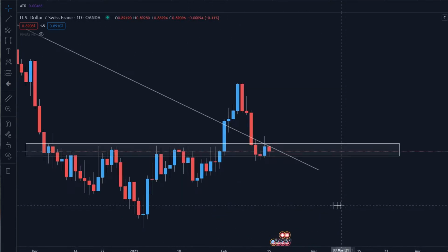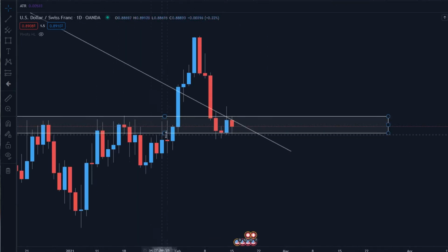And the other thing you need to pay attention to is we made a structural high, came back down to retest the support, and we got a bullish engulfing on the daily candle. That's a very reliable signal.